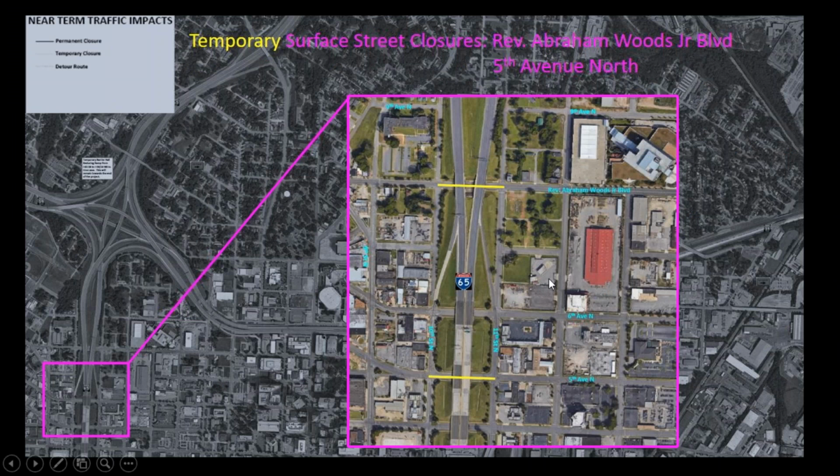There will be some temporary closures also next week. You'll see that at Reverend Abraham Woods Boulevard and at 5th Avenue, there will be some temporary closures for a period of time as they do some work overhead. If you can avoid this area, do so, and we'll have this on our website when the actual closures will take place. This is just a temporary lane closure, not permanent.